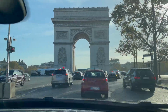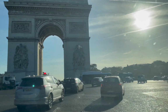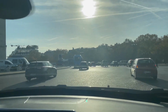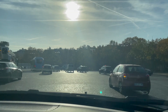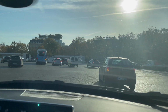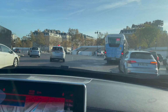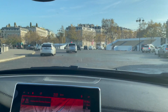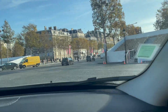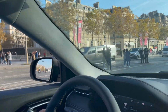And take the 6th exit. Here is the Arc de Triomphe. Beautiful. I can't see, but we're going around the roundabout to continue on to the Champs-Elysees. Take the exit. Because nobody stays in their lane. And here you have people taking photos.